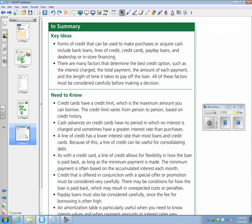Okay. Some key ideas. Forms of credit that can be used to make purchases or acquire cash include bank loans, lines of credit, credit cards, payday loans, and dealership or in-store financing. There are many factors that determine the best option, such as the interest, the total payment, the amount, and the length of time. All of these factors must be considered. Credit cards have a credit limit, which is the maximum amount you can borrow. The credit limit varies from person to person based on credit history.